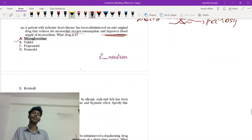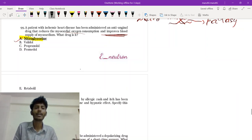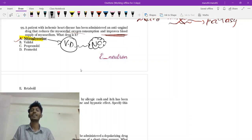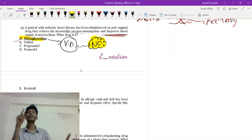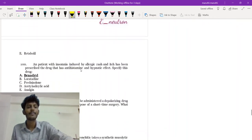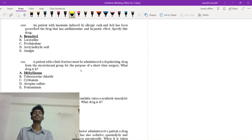If you don't know how it happens, nitroglycerin causes vasodilation by producing a substance called NO. It causes vasodilation, right? Where exactly is vasodilation happening with nitroglycerin? Nitroglycerin's first target will be the coronary circulation. In coronary circulation, it causes vasodilation and improves the blood flow. This is the story of our 99th question. Now guys, the 100th question, one word is enough to understand.